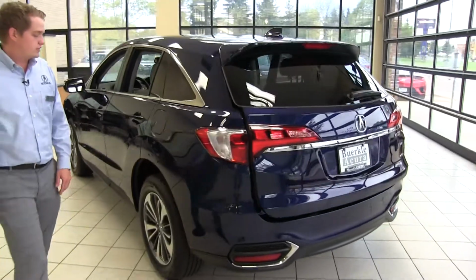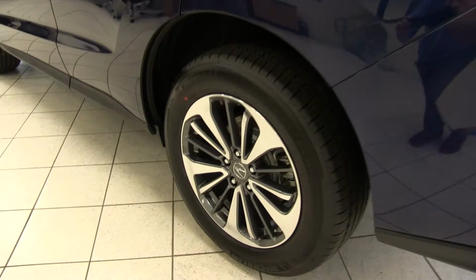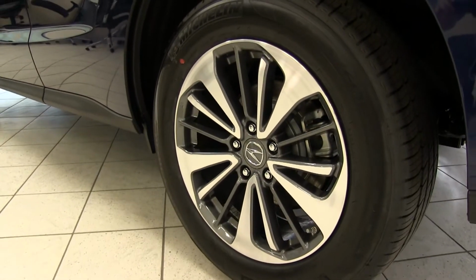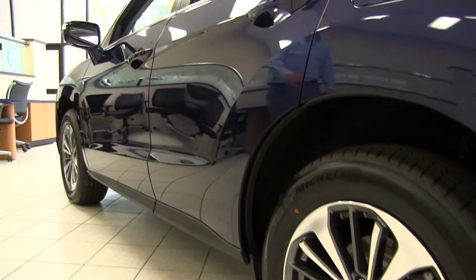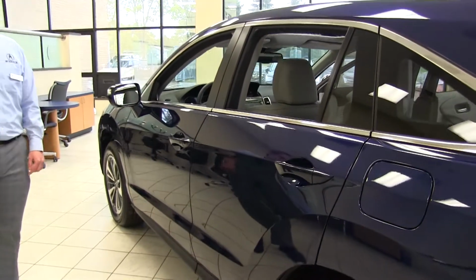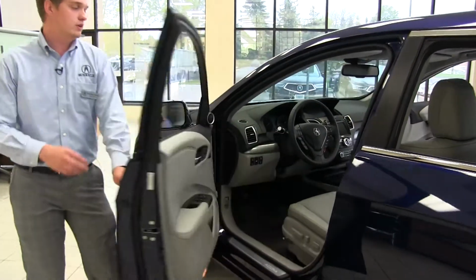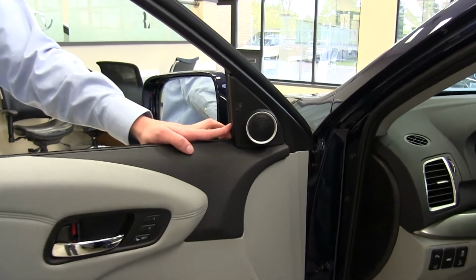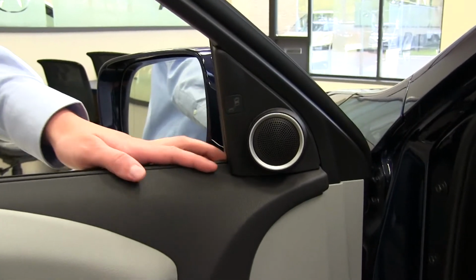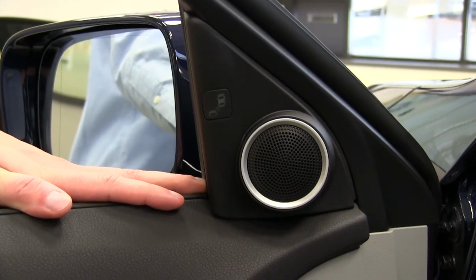As we're moving around to the side of the car, you'll get a good look at the 18-inch wheels that come on the advanced package. This is the top of the line, so it will have a little bit more styling on the wheels here. And then as we move up the side, you'll get a good shot of the Fathom Blue Pearl exterior color. We'll go ahead and open up the driver's side door here, and you'll see the blind spot indicators. Now Acura will actually move those inside of the car, just so that you have a little bit better chance of seeing that light if there are any cars in your blind spot.